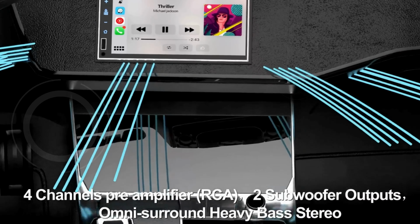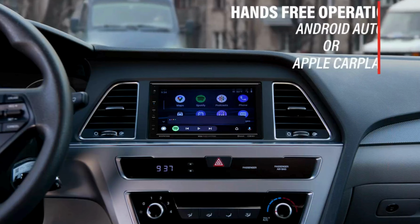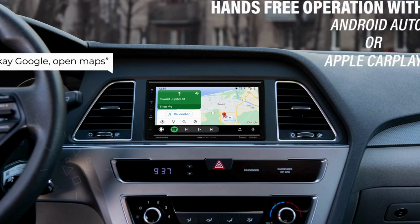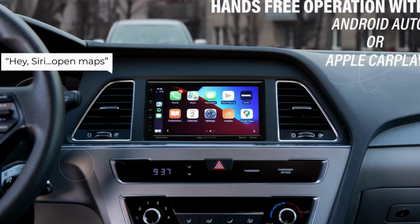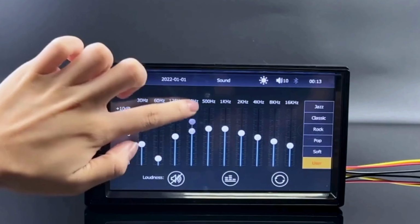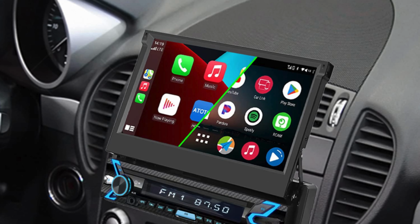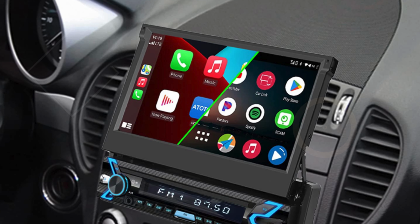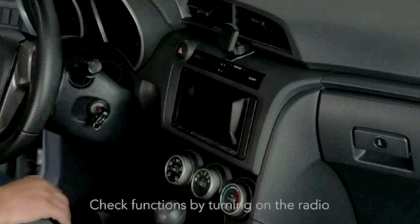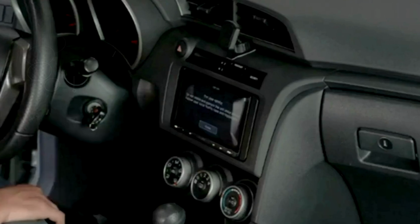Today, I'm going to show you the top 5 best aftermarket car stereos with Apple CarPlay on the market. These innovative devices not only enhance your music and calls but also seamlessly integrate your favorite apps, making your drives safer and more enjoyable. Whether you're looking for stunning sound quality, user-friendly interfaces, or advanced features, we've got you covered. By the end of this video, you'll know exactly which car stereo is the perfect fit for you. So, buckle up and get ready to elevate your car's tech game.